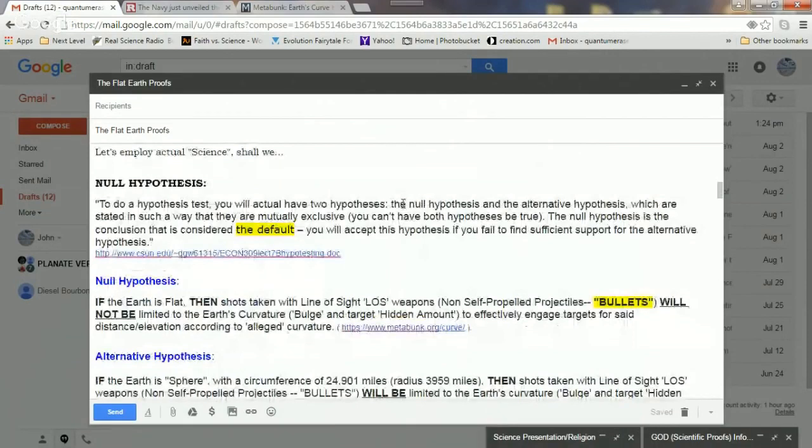So, let's employ some actual science. Like I said before, we went over this a few times in past videos, the null hypothesis. To do a hypothesis test, you will actually have two hypotheses, the null and the alternative, which are stated in such a way that they are mutually exclusive. Makes sense. The null hypothesis is the conclusion that is considered the default. You will accept this hypothesis if you fail to find sufficient support for the alternative hypothesis, right?